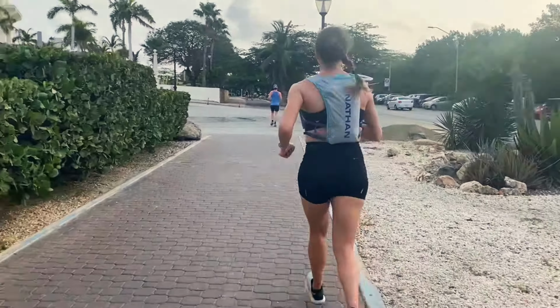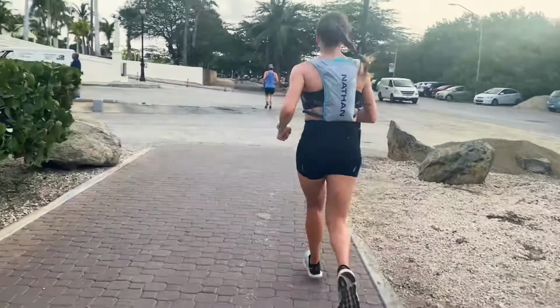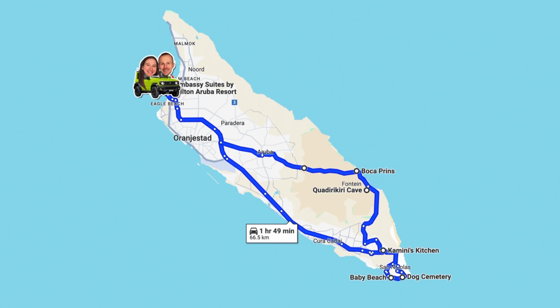We started out our third day in Aruba with a short run to grab our new wheels, a Suzuki Jimny, and we were pleasantly surprised to find out it was lime green. After 38,000 steps yesterday, the car gave our legs a much needed break.